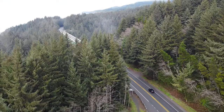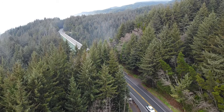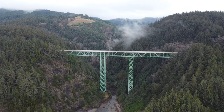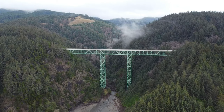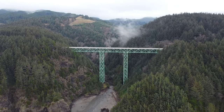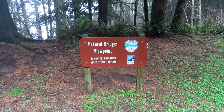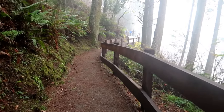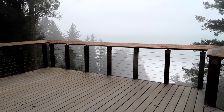Oh my gosh. The next highlight of the corridor isn't a beach or a viewpoint or even a stop at all, but a bridge along Highway 101. It's called the Thomas Creek Bridge, and it's actually the highest bridge in all of Oregon. The next best stop is Natural Bridges. This is a viewpoint that looks out over some of the most iconic rock formations along the southern Oregon coast.